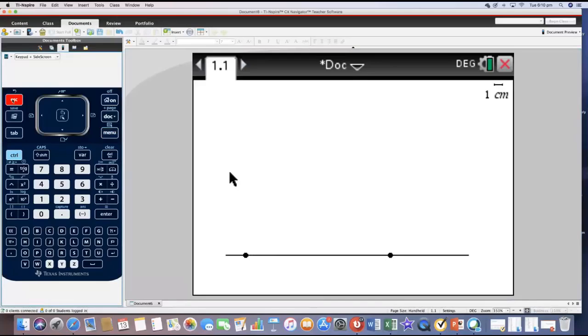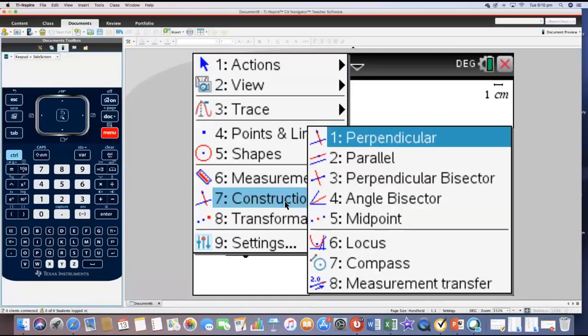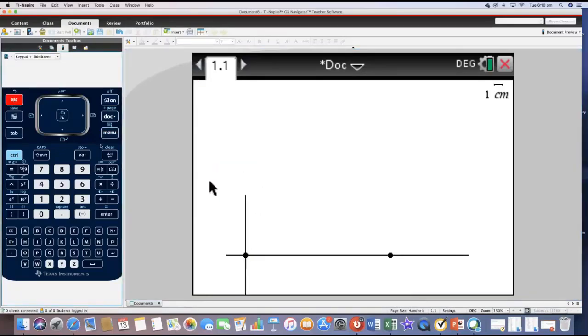Now we're going to put a perpendicular line at the left-hand point. So we'll go menu, construction, and we're going to construct a perpendicular. Click on the point and click again to put the perpendicular line down. What we can do now is get rid of the tool, so escape, come back to this line, and we can drag that line up towards the top of the screen to make it a bit longer.